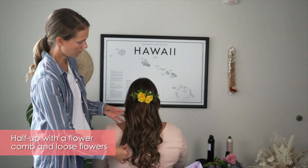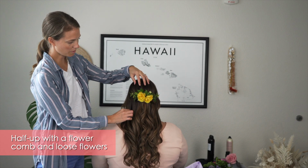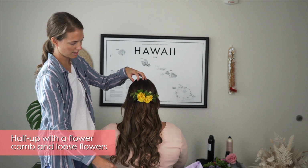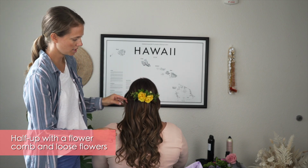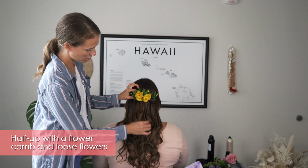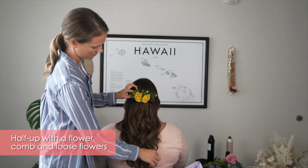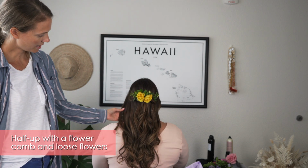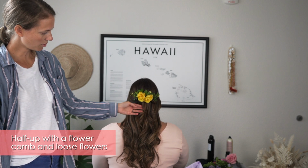So that is the half up with the flower comb in it. If you were going to wear this the whole time, I would definitely pin it. But since I'm going to take it out to show you a different option, I'm just going to leave it in there without pinning it. To pin it, you just take the bobby pins and pin it across the comb area. So that is Brittany's half up with the floral comb in.